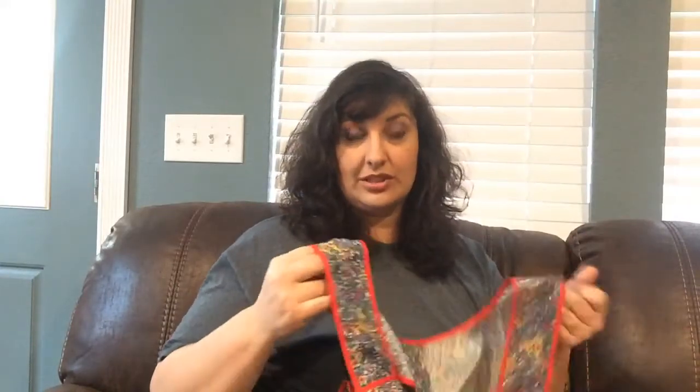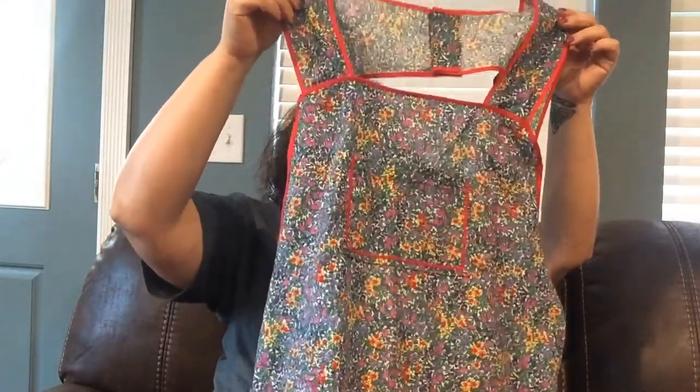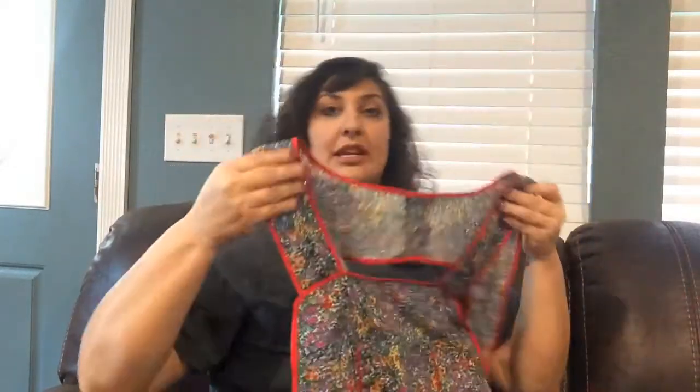The second thing, and I'll try and insert a clip in this section, right after the section of what this looks like, is this apron. It's a full coverage apron, kind of like the old-fashioned aprons that go up over your shoulders. I hate aprons that go around my neck.